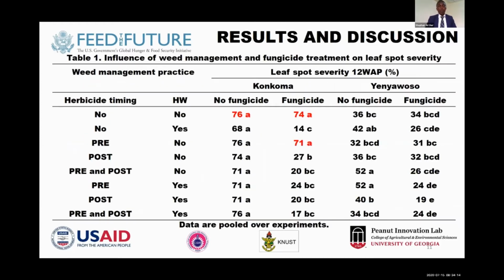For the results, I must say that there were no significant interactions between the weed management and fungicide treatment on the leaf spot disease incidence, but for the severity of the leaf spot, there were significant interactions. And looking at the table I have here, you would see that whenever the fungicides were applied on the farmer variety, which is the Konkoma variety, the leaf spot severity was low as compared to when it wasn't applied.